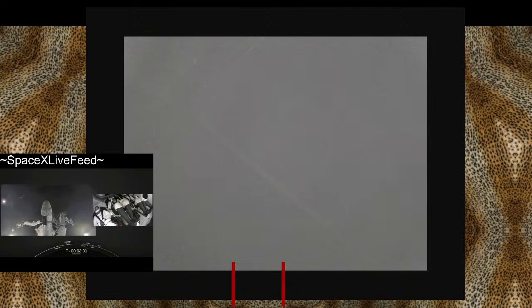As you just heard, the crowd is super excited here at SpaceX headquarters in Hawthorne, California, as we are now under 2.5 minutes until the launch of the Inspiration 4 crew. That crew there can be seen on the right-hand side of your screen, buckled in and ready to go.